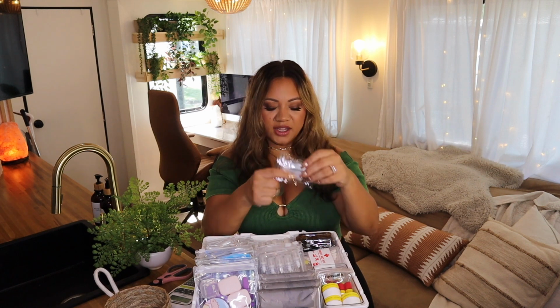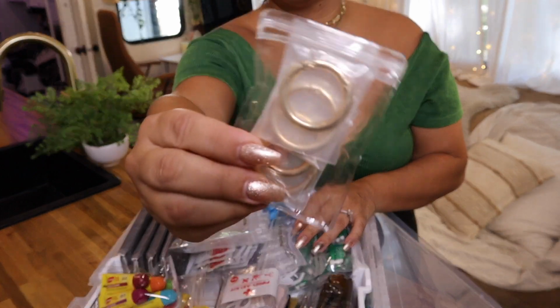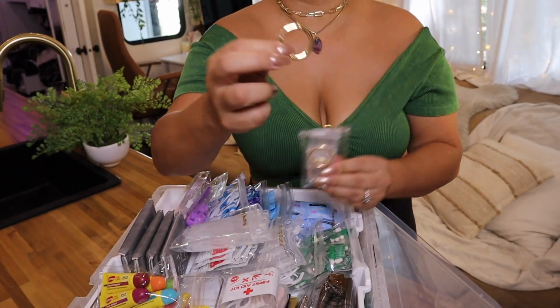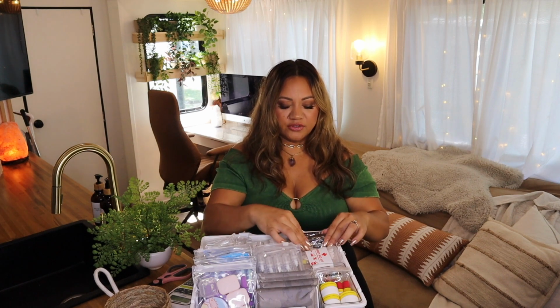And then I just have, this is a little screwdriver and a little knife that I have in here if I need to refill my EDC. And then I have these gold ring keychains, which I love. These are so beautiful and sleek. They're not like your regular silver key rings.